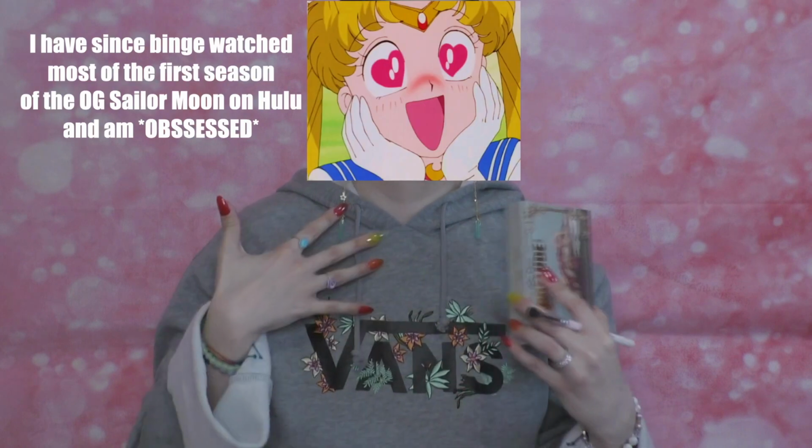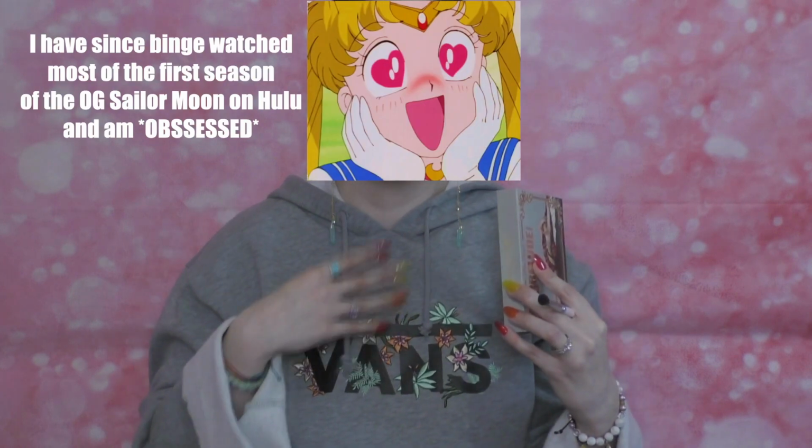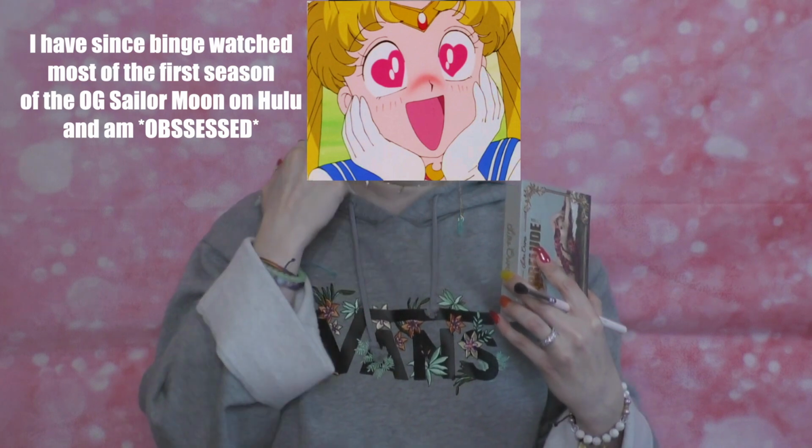But the packaging for the Sailor Moon collection is absolutely beautiful. I wasn't huge into Sailor Moon, but I definitely want to get into it. When I was in high school and growing up, I knew a lot of people who were into it. I just never got into it personally, but the packaging is really cute and the colors in the collection look really awesome. So I'm going to go ahead and go into this.